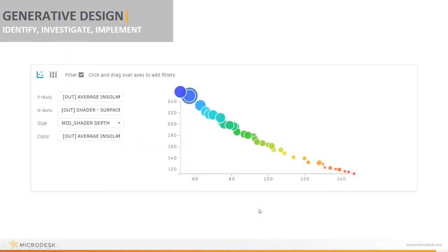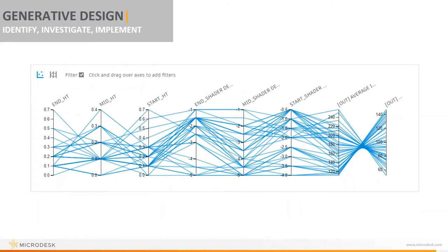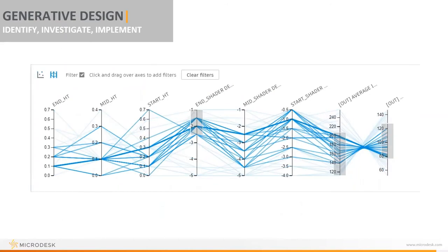Next, just to reiterate, we also have the option to have a line graph that goes through and shows you exactly which parameters or inputs you placed in and how they relate to your overall design. And then from there, we can also filter those results into the actual ones that we want.